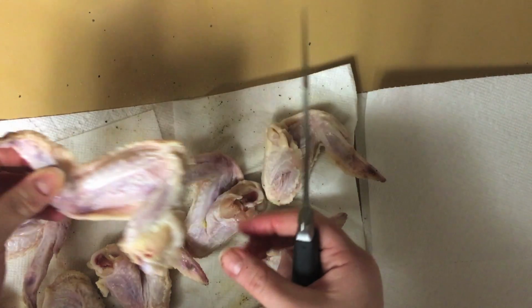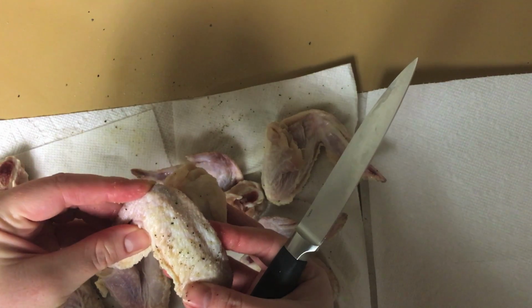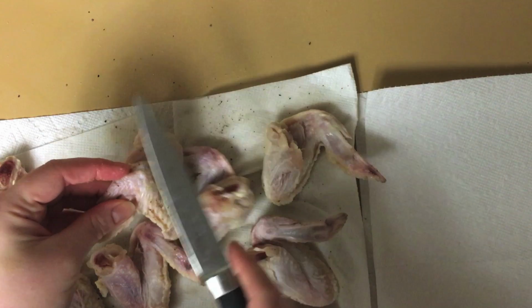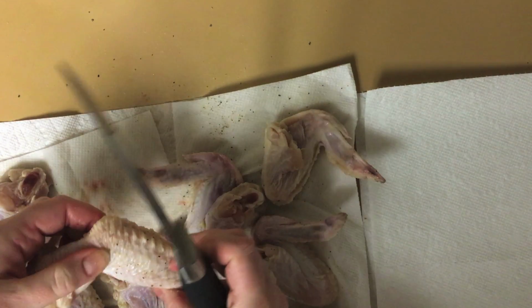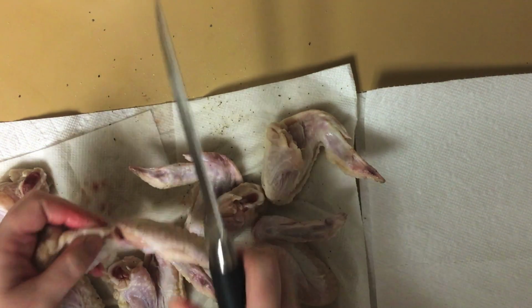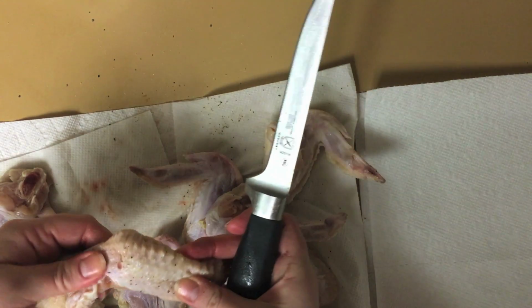So what you do to split these, you just feel where the soft spot is, like below where you bend a knee, right? There's going to be a little soft spot, and that is where you can cut some of the skin away to see where the joint is if you're having a hard time finding it with your finger.